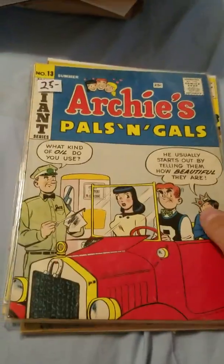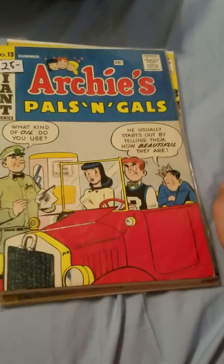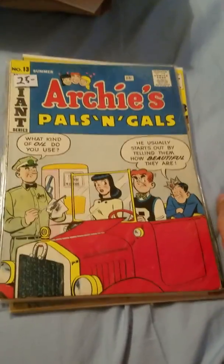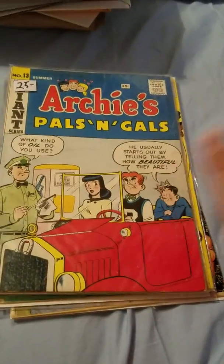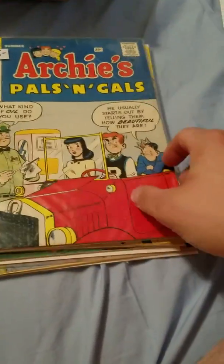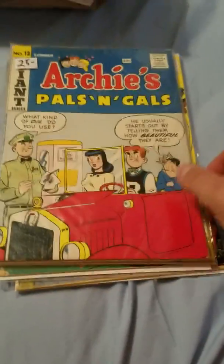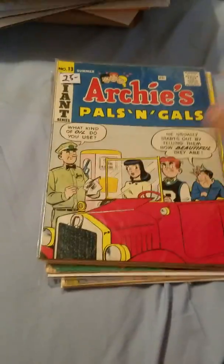And then I got this gem here, Archie's Pals and Gals #13. Love having these early Archies like this. They're just great to have. And a little bit thicker book too, for 25 cents back then. It just says summer. It's a thicker book for a comic book, with more pages. So they might have thrown in a couple months' worth of books. Instead of just putting out a monthly title, they just threw in a couple of them.